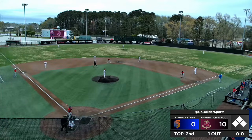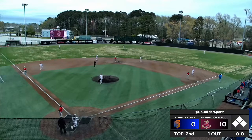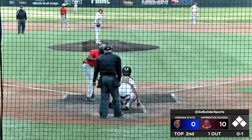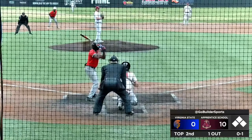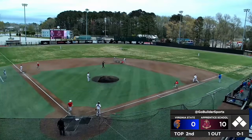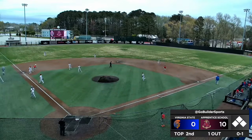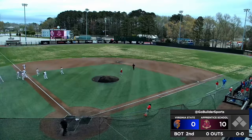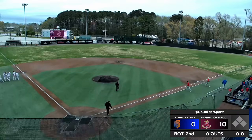Jonathan Smith, the second baseman, steps in. He's 1 for 1 today. Got the bases loaded now. First pitch he sees is a strike. He reached on an infield hit and then was picked off. Grounded up the middle. 1, 2. And that'll do it for the inning. Builders come out of it unscathed. No runs, 2 hits, and 2 men left. We'll be back here at War Memorial in just a moment.